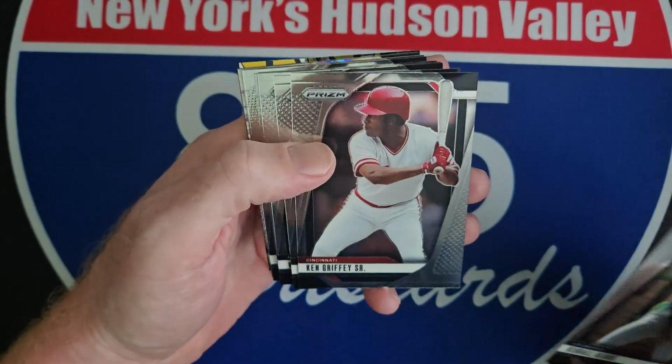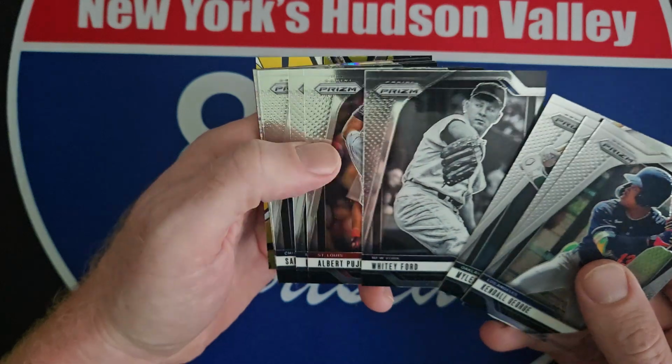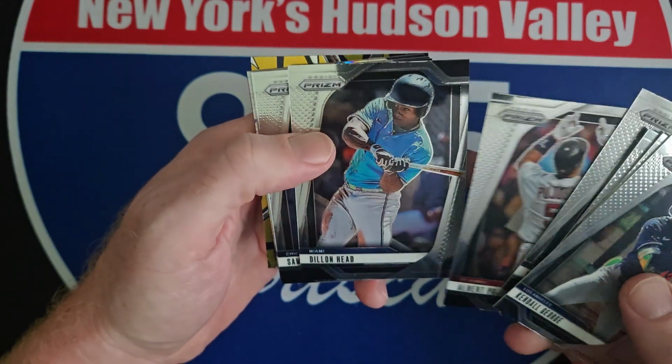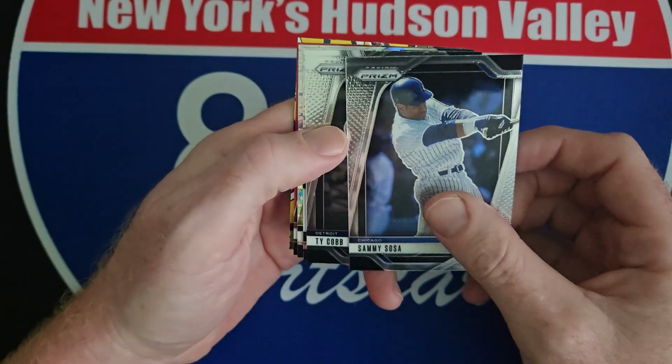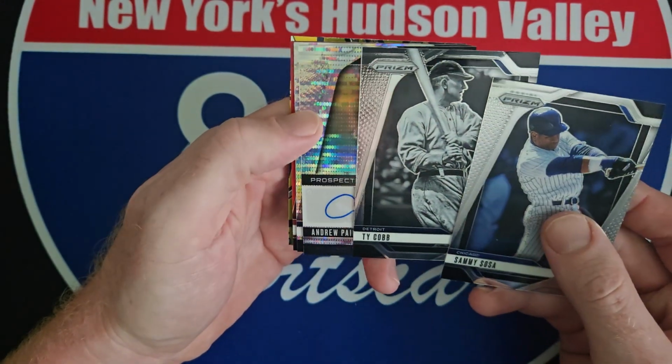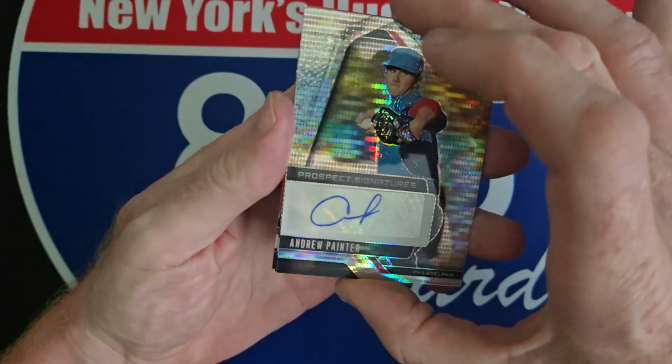Kendall George, Ken Griffey Sr., Miles Taylor, Whitey Ford, Albert Pujols, Dylan Head, Sammy Sosa, Ty Cobb, Andrew Painter on the prospect signature as our second auto.